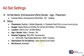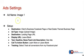Optimization for ad delivery, just leave default, which should be link clicks. And the bid amount, just leave it automatic. No need to get fancy with that. Ad settings, we typically just name them image 1, image 2 for your next image if you decide to run one, image 3, whatever. So you'll see the kind of images we run. And again, you can have multiple variations of that, but don't make your naming convention complicated.